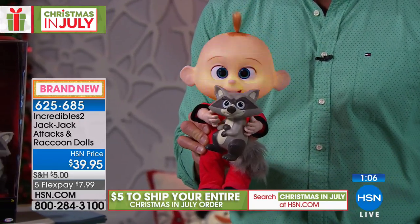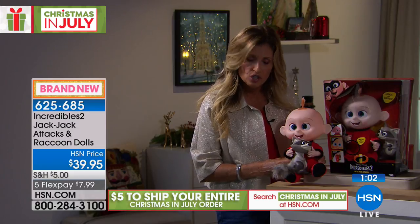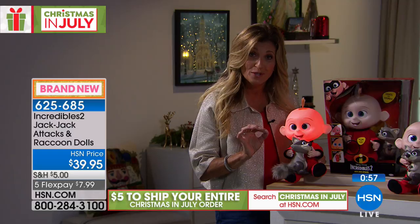The fun part about this guy is anybody can use it, little ones 3 and up. You can just slide in there and just push his belly button. It's not hard to handle. It does have that on-off switch in the back.